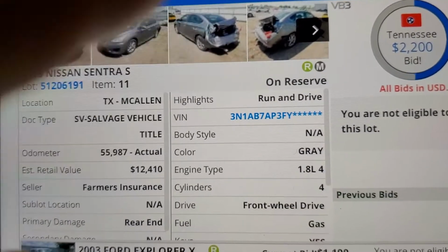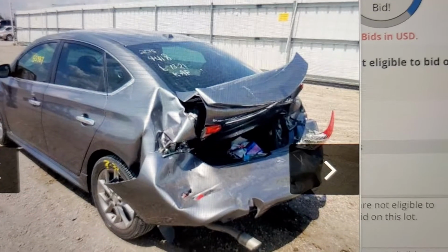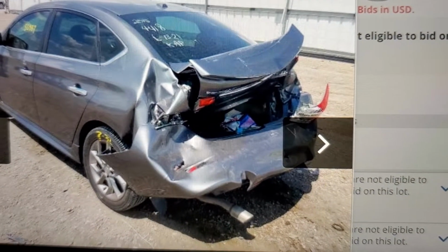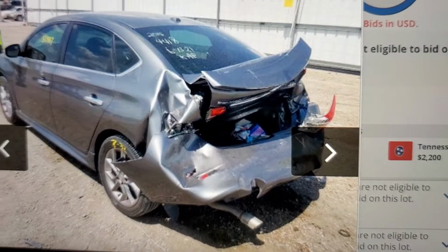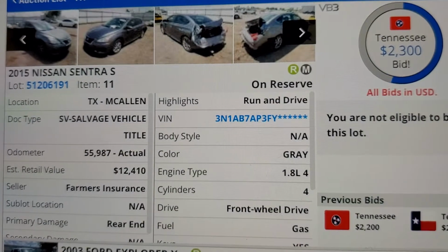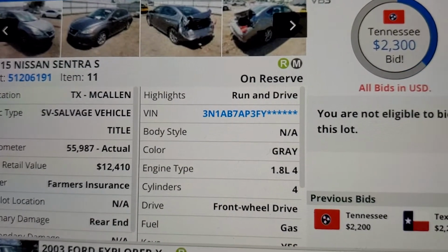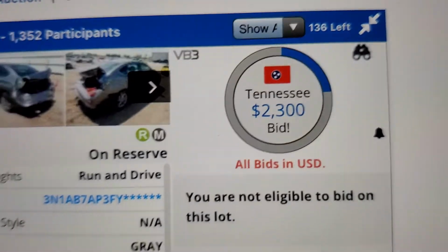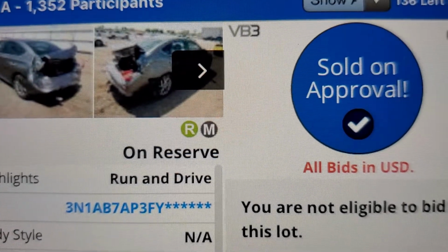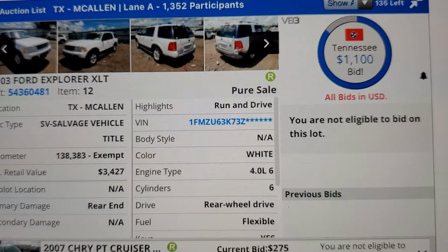Look at that damage. Good lord. Oh man, that got crunched hardcore. I guess engine, transmission, stuff like that's still good. It is a 2015. I would assume the parts alone would be worth it at that price. It does run and drive. Unfortunately, that one is on reserve, so let's see what happens.